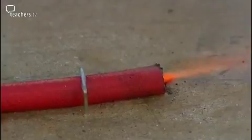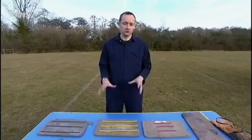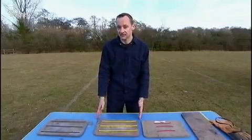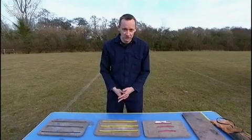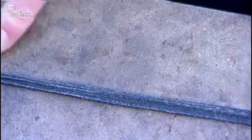So how do fuses work? Now, in the fireworks industry, we use fuses quite a lot. And these are professional materials, so it's not something that you can get your hands on in the classroom, but I've got some examples to show you here. Now, the first one is called raw match, and it's literally a type of string that's been soaked in a gunpowder slurry and then dried out.